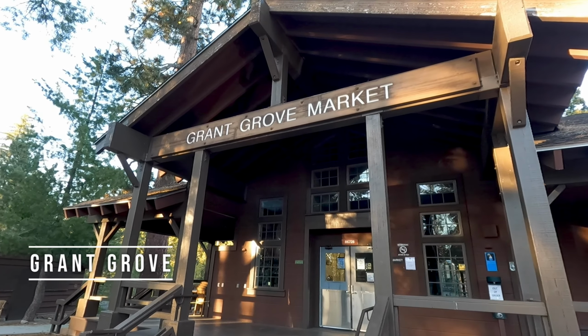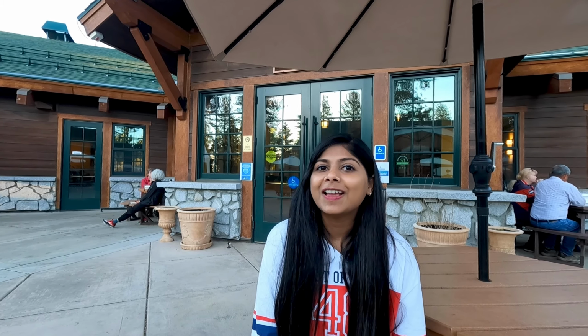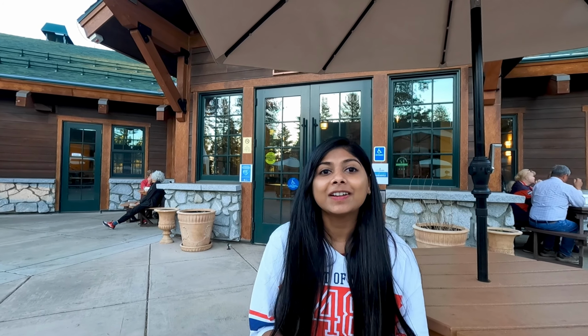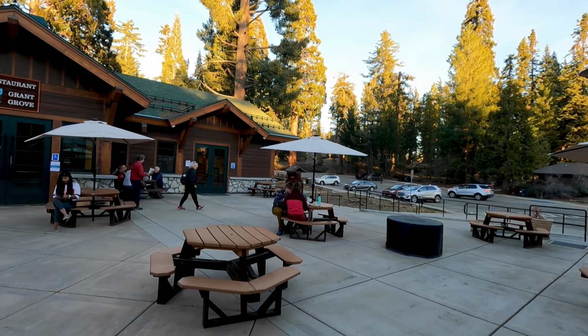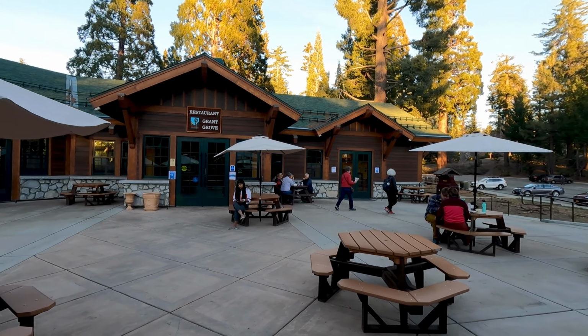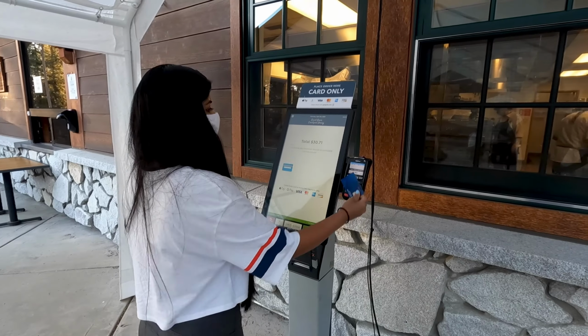We have arrived at Grand Grove and we'll be checking in a bit at the John Muir Lodge. Meanwhile, we thought of grabbing dinner at their restaurant area. Currently, the indoor seating is closed, but they have set up this lovely courtyard dining space. They have a self-help kiosk where you can place your order and make your payment.